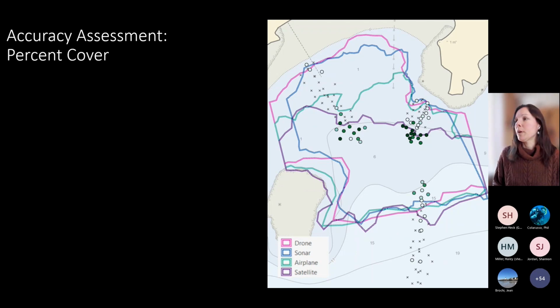So for example, with the purple satellite polygon that you see here, how often do the 1 to 10% cover bins fall inside? So these white circles. 100% accuracy would be all 1 to 10% cover points falling within the polygon. So you can clearly see it's going to be less than 100% accuracy.